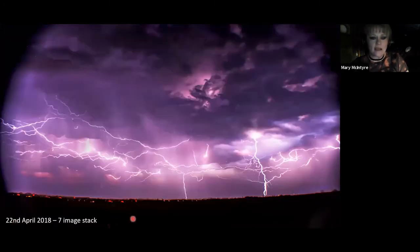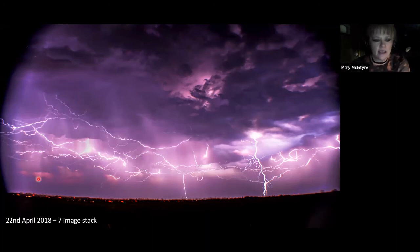This is a 7-image stack. One of the things I try to do when I'm photographing lightning is just shoot on continuous with my camera pointing the same way. Then every time I get a lightning bolt, I save the picture and then I stack them all together to see what they look like. Sometimes it can look a bit of a dog's dinner because obviously there's no point stacking the ones that don't have lightning in, so the clouds end up looking a bit odd. Like you can see here, there's the rain falling from different sections as the clouds have moved throughout the imaging run. But just stacking all that lightning together makes for a really impressive photo.